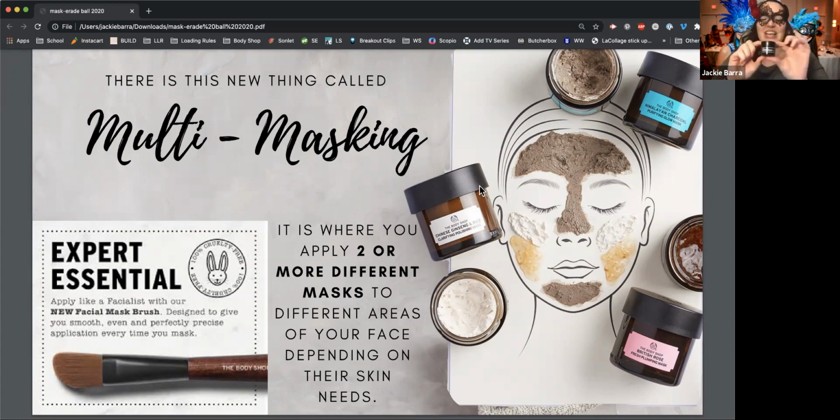All right, so these little jars: we have ones that are good for moisturizing and plumping, ones for energizing your skin, ones for clarifying your skin, ones that are going to pull out impurities and exfoliate and tingle your skin, and ones that are going to pull out pollutants. So these 5 little mini mask jars are what we're going to talk about while we're doing the multi-masking.